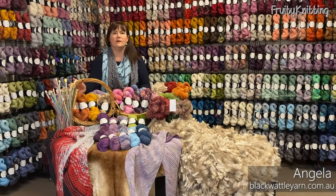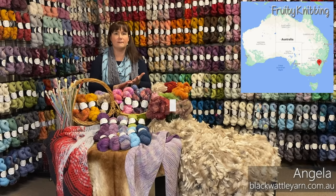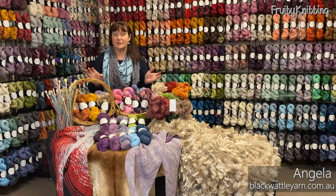With my husband, Matthew, we live on a farm in Murrumbateman, New South Wales, which is just outside of Canberra, which is the capital of Australia. We have lived on a farm for about 12 years now, and both our yarn business and our alpaca farm is named after the native black wattle trees that you'll find across our property.